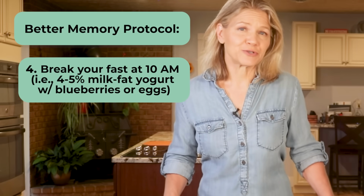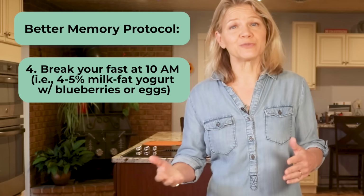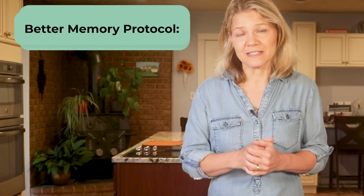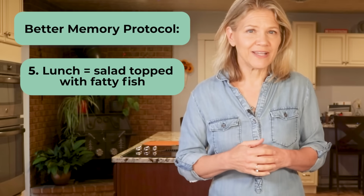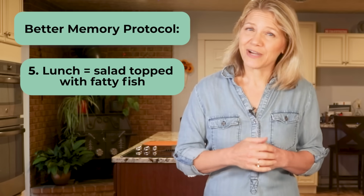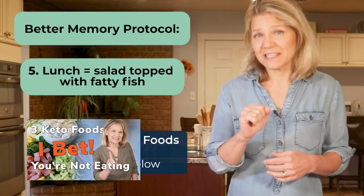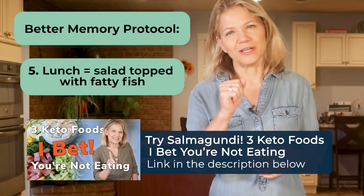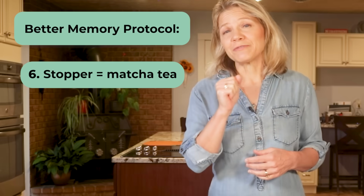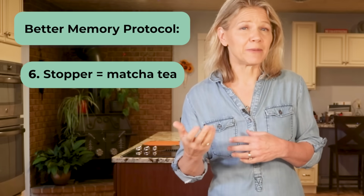For breakfast, stir blueberries into unsweetened full-fat yogurt or opt for scrambled eggs, which is a more keto-friendly breakfast. For lunch, a salad topped with salmon, sardines, or herring is a good choice. If you've never tried herring, I encourage you to do so. You may be pleasantly surprised at the taste. I shared a great salad recipe called salmagundi in another video that you can check out. After lunch, you can sip a cup of matcha tea as an enjoyable way to stop eating.